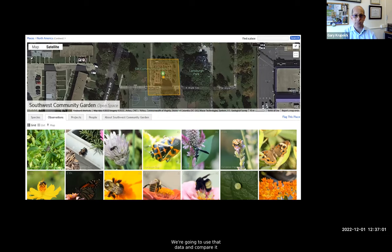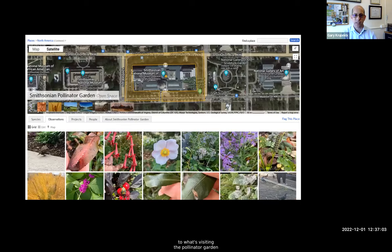We're going to use that data and compare it to what's visiting the pollinator garden at the Natural History Museum. So we also have people taking photos at the Natural History Museum and at the U.S. Botanic Garden. We'll then be able to determine which pollinators are benefiting from both community gardens and native plant gardens. And we could then use that information to help make further recommendations in the future of what plants are most beneficial to certain threatened pollinator species. If you don't live in DC or if you don't work in community gardens, don't fret.